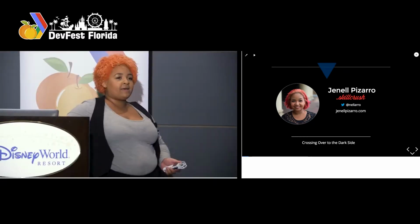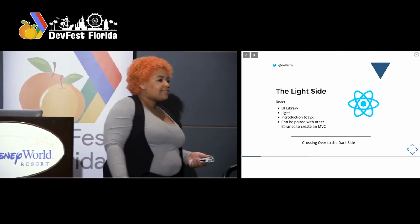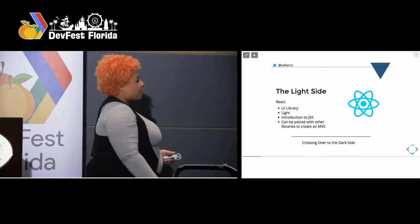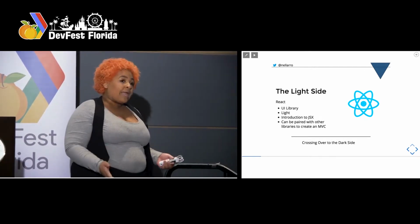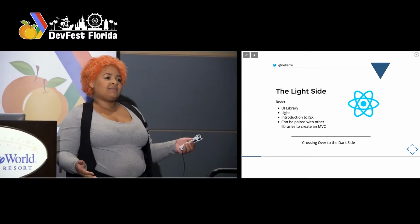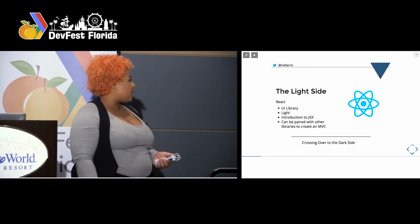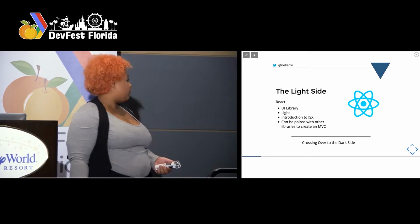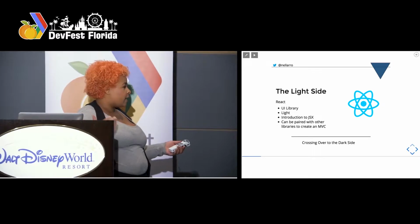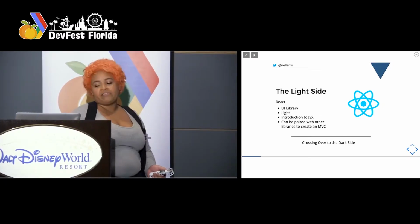So let's talk a little bit about the light side, where I'm from, React. React is a UI library, so that's essentially user interface, all that cool stuff. It's lightweight. It's not as big as most other frameworks, which is really awesome. JSX is in there, which makes my soul smile a whole lot. I love me some HTML inside of my stuff. And it can be paired with other libraries to make a full-on kind of framework, so you can get that Redux life in, and very, very fun.